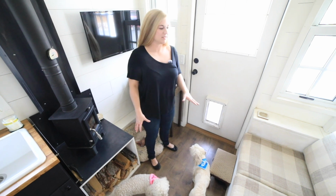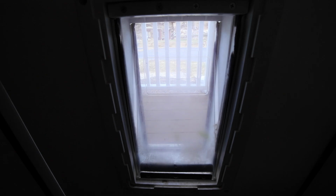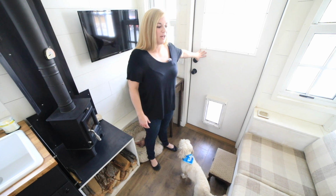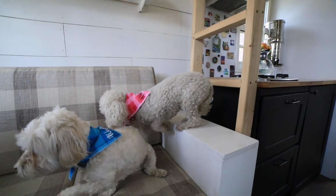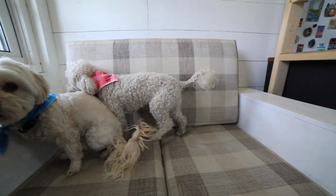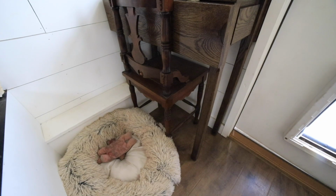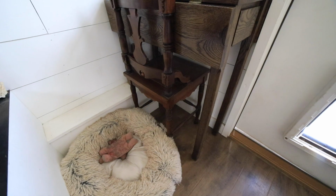This house was built as much for me as it was for my dogs. I had, of course, to put in a double insulated doggy door. I wanted them to be able to access the outside no matter the temperature. They love going outside and sunning. Usually I have the door open as well. And as you can see, they're very, very comfortable. They jump up on everything, so they love it in here. And they just got a brand new little doggy bed, so they're pretty much in heaven.